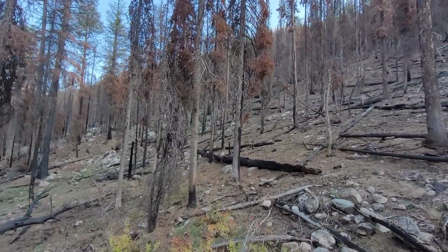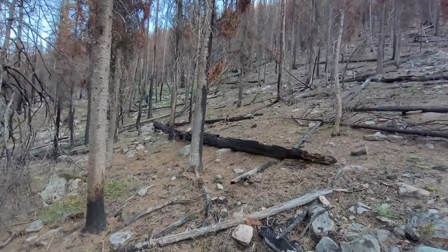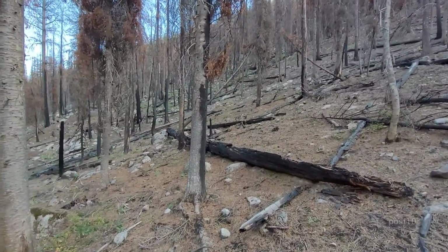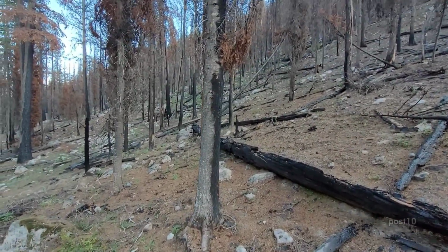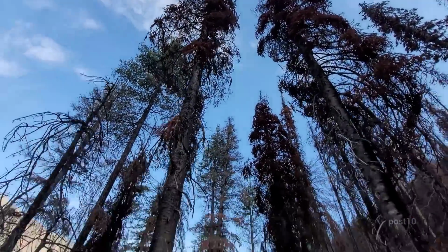See over here, these smaller trees. That one right there, only half of it got burned, but because they're small, the extreme heat got it. These trees are dead and not coming back.